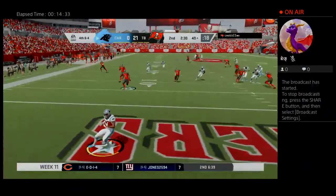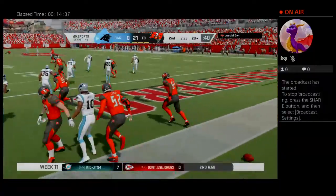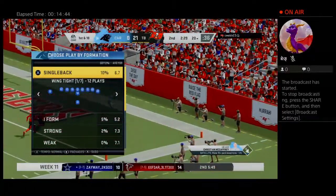Oh, he'll field it in the end zone. So a change of possession here on the punt, and the Panthers will take over at their own 20-yard line.